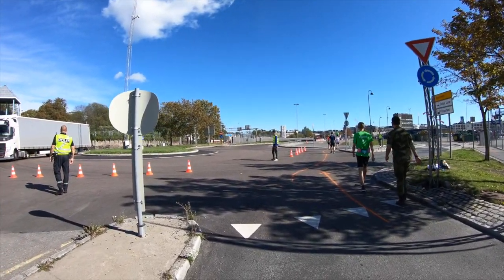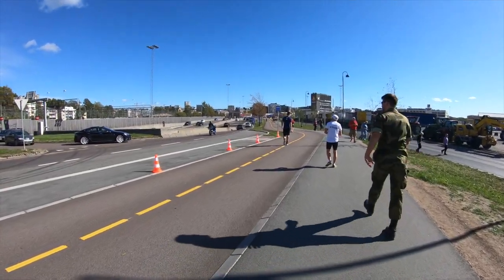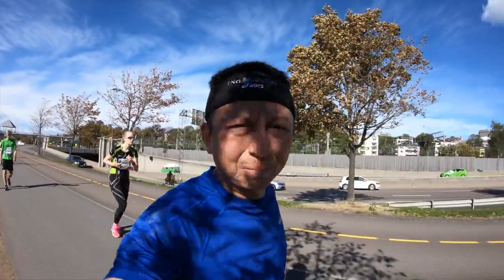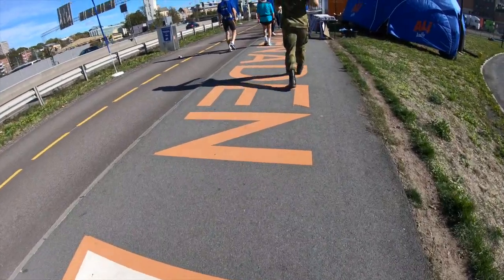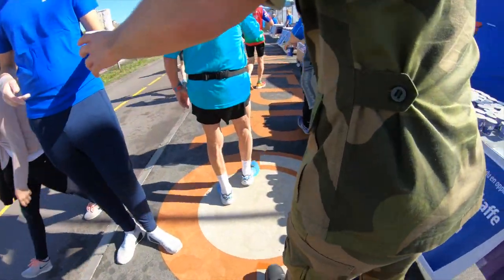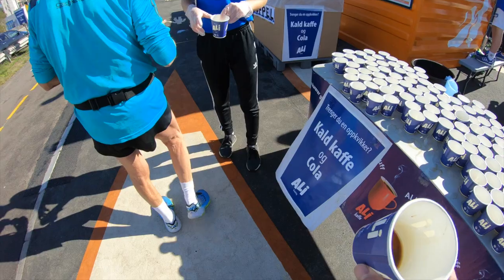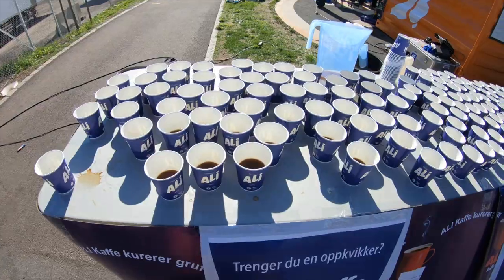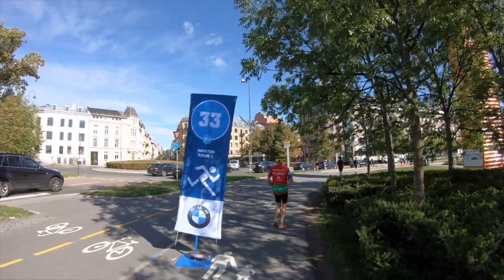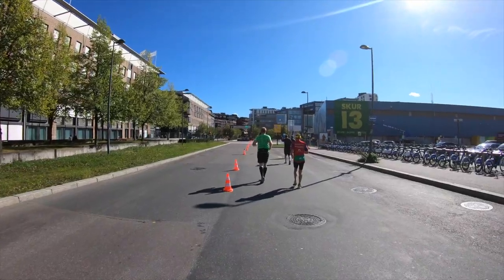Some motivation. In this station, they actually serve cold coffee mixed with Coca-Cola. It's bizarre, but it tastes not too bad actually. So, it tastes exactly what it is. Coca-Cola and coffee mixed together. We just passed kilometer 33. And the goal is just to keep going and keep vlogging.